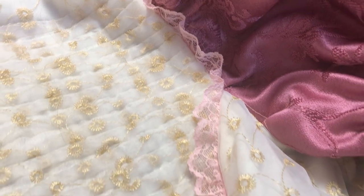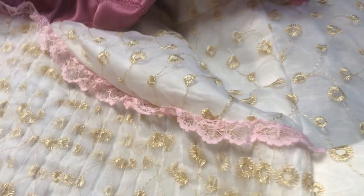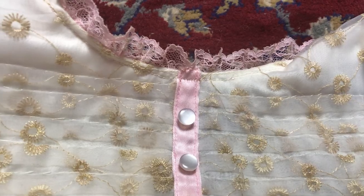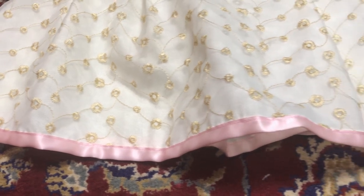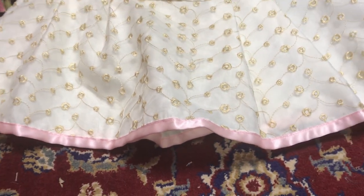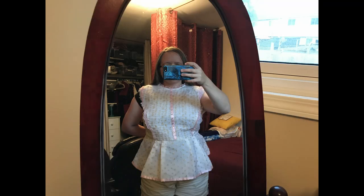There were some things that had to go in a specific order. For instance, the lace on the princess seams had to get sewn to one side of the center front before attaching the side pieces. I also did the pink ribbon down the middle and the rows of buttons before putting the bodice together. The pink ribbon at the bottom of the peplum also got attached to the peplum itself before joining to the bodice. I did a quick little try on and was happy with the fit, so then I could go ahead with the sleeves and zipper.